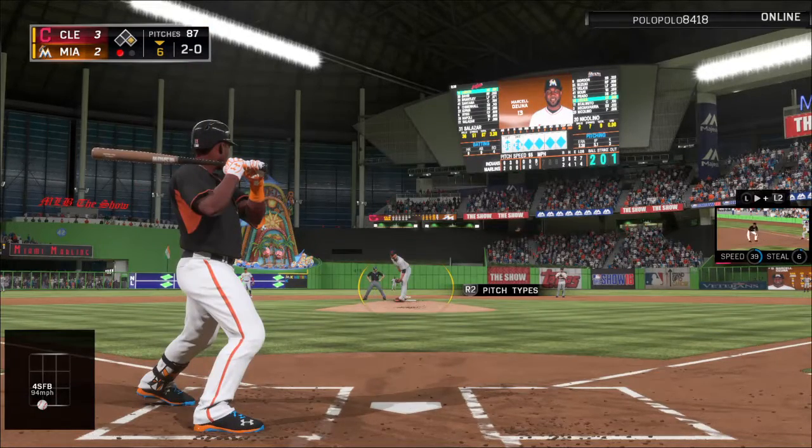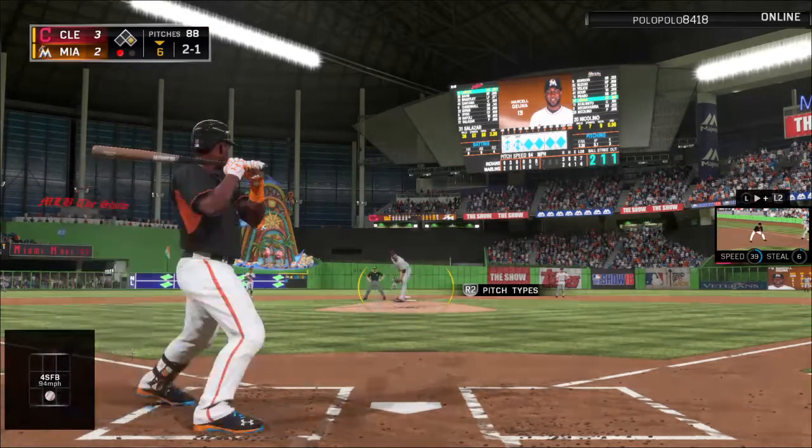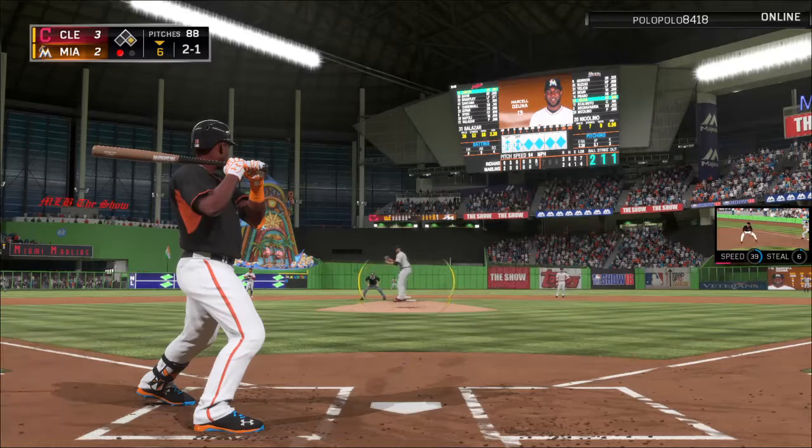2-0. Oh, he wanted that one. Probably should have got it, too. 2-0 pitch on the way. That one's more like it, he says. Back to 2-1 now. Runners on first with one down.